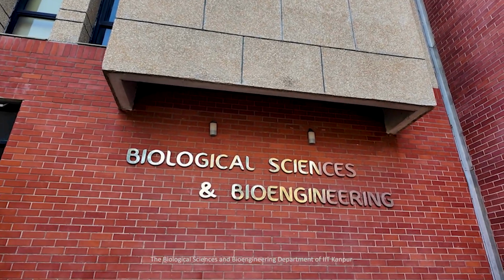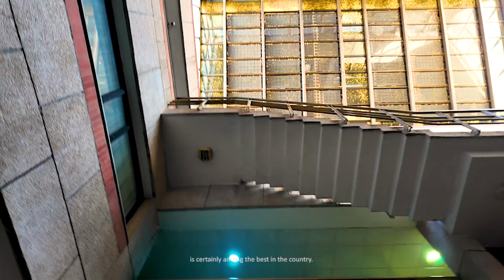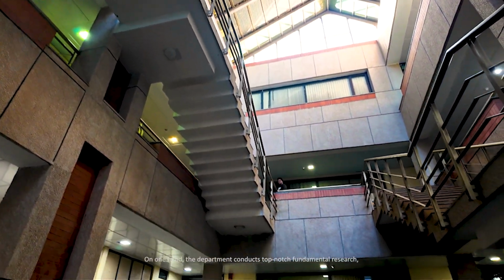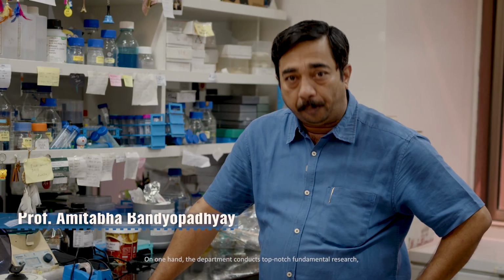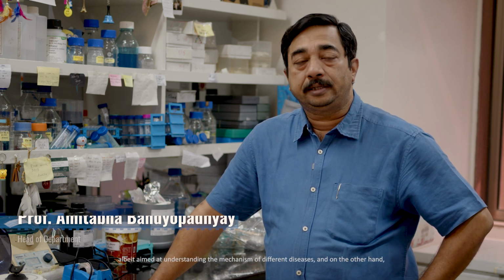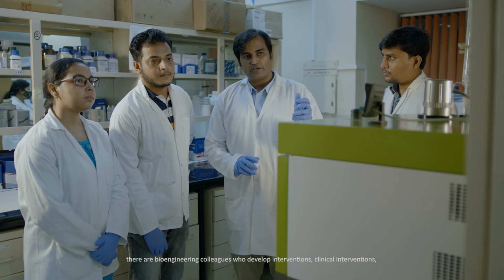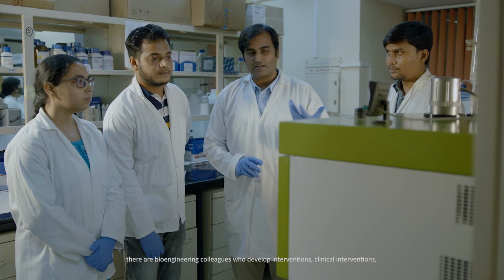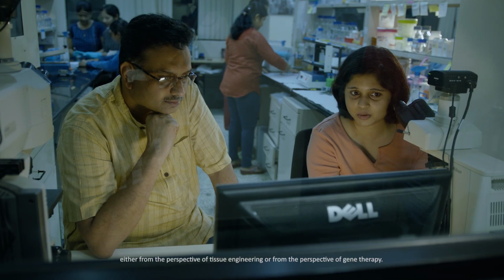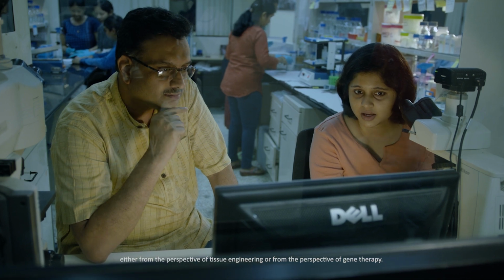Biological Sciences and Bioengineering Department of IIT Kanpur is certainly among the best in the country. On one hand, the department conducts top-notch fundamental research, albeit aimed at understanding the mechanism of different diseases. And on the other hand, there are bioengineering colleagues who develop clinical interventions, either from the perspective of tissue engineering or from the perspective of gene therapy.